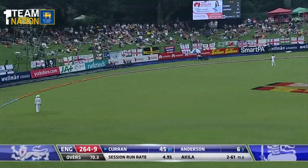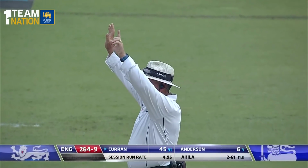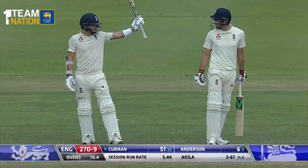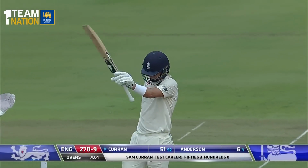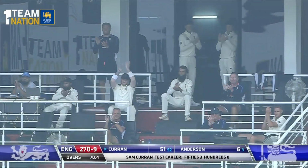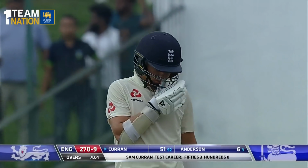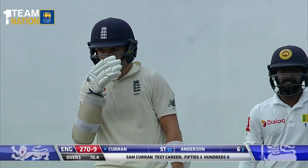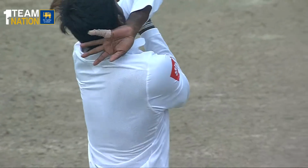Short delivery. That's asking for trouble. Where has that gone? That's another 6. That's Curran's 50. He's hit five sixes. And it's 270 for 9. That was a real poor delivery by Dhananjaya, who's had a rather ordinary outing. And this happens to be England's highest 10th wicket stand in Sri Lanka. Now that stand is 45.